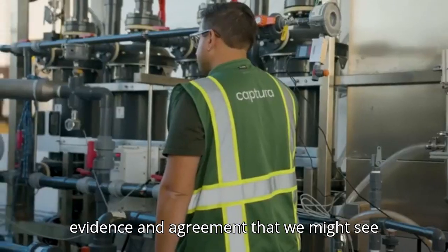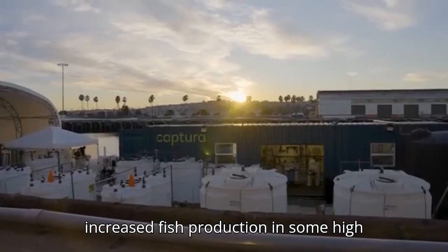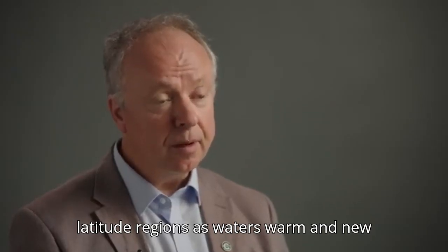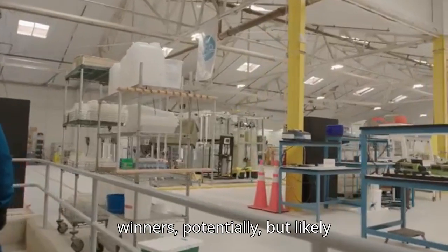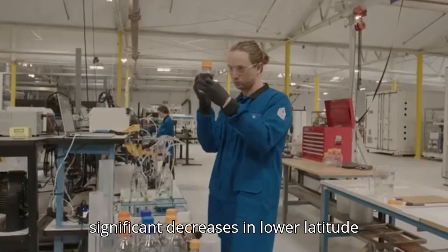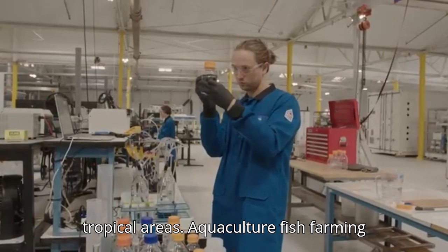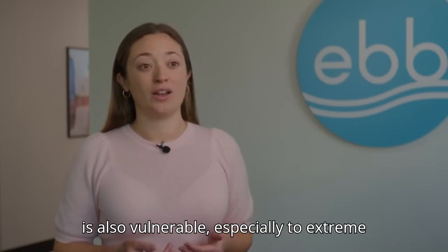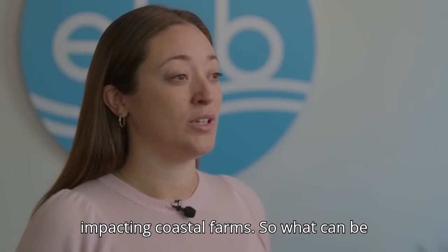There's medium evidence and agreement that we might see increased fish production in some high-latitude regions as waters warm and new areas open up. Okay, some potential winners. Potentially, yeah. But likely significant decreases in lower-latitude tropical areas. Aquaculture, fish farming, is also vulnerable, especially to extreme weather events and sea level rise impacting coastal farms.